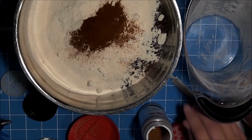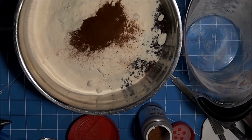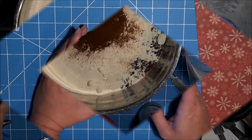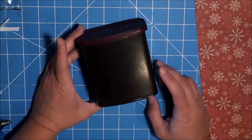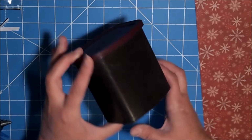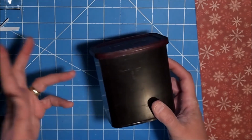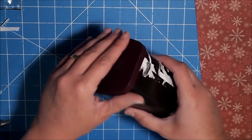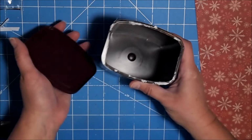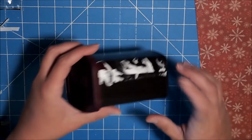Okay, I'm going to mix this up real quick, and I will be right back to show you how we're going to package it and get it ready for our stockings. This is what we're going to put our fireside mix in. I have an old baking cocoa container, not the kind with sugar, that was almost empty, and I had a new one, so I just put them together in the cabinet.